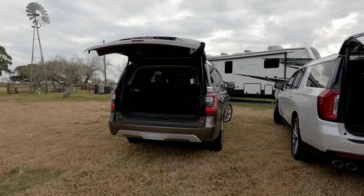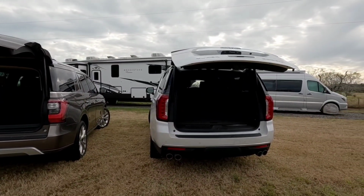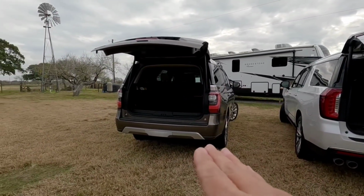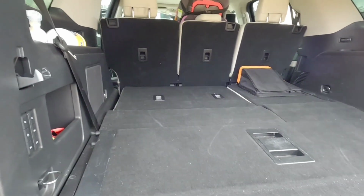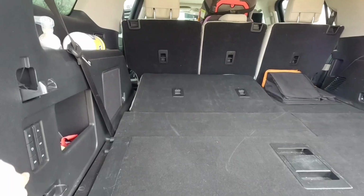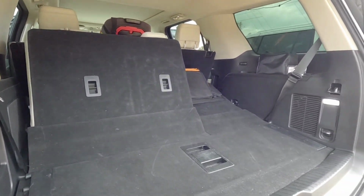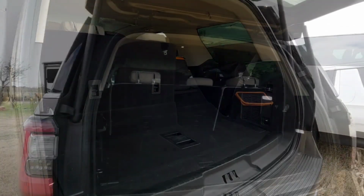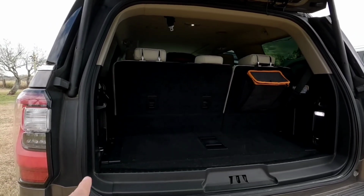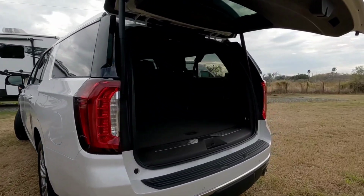As you can see, the room looks similar as far as the back goes here. Just keep in mind, the third row is up on the Yukon, and the third row on mine is not up. It's actually folded down. So I'm going to go ahead and lift my third row up, and press my button here, for that side. Here's the back of the Ford Expedition with the third row up, and that's how much space you have. And I'm going to compare it to the Yukon.